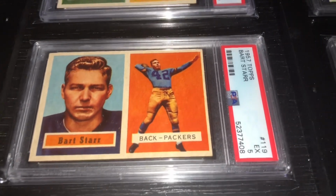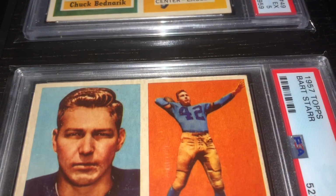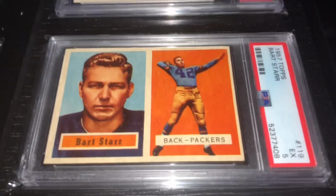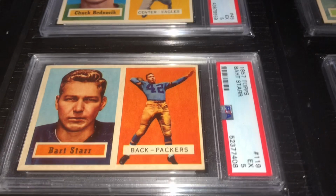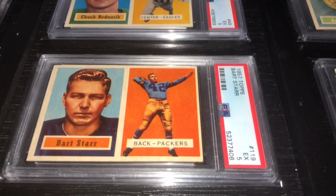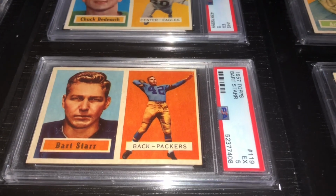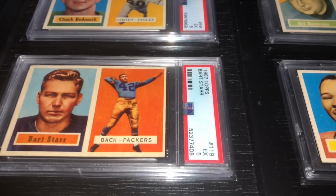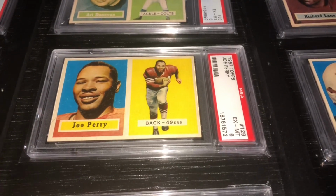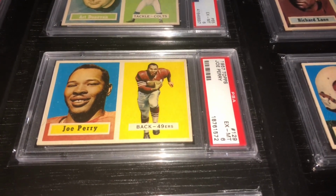So here's his rookie card. I think it's probably the most valuable card in the set, and this is the most I ever paid for a card. I didn't buy this one too long ago. I've been collecting for a lot of years, so I have cards that are more valuable certainly, but I've been collecting for over 20 years. So this was a card that I had to pay quite a bit for, and I'm just really happy to have it. And then here's Joe the Jet Perry, 49ers running back.